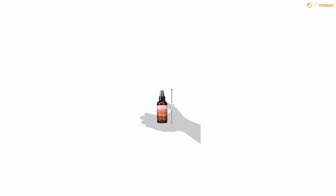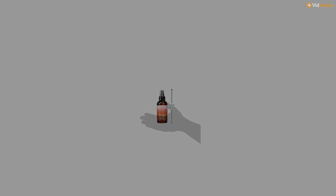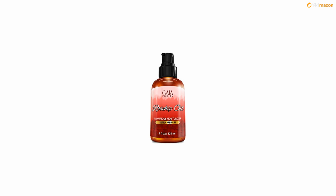Soft amazing skin, as it restores and revitalizes moisture levels. Gaia Purity's Rosehip Seed Oil will smooth out and soften your silky skin.